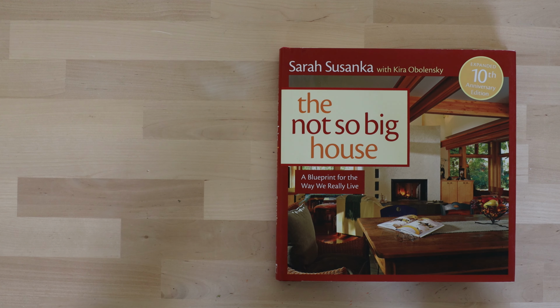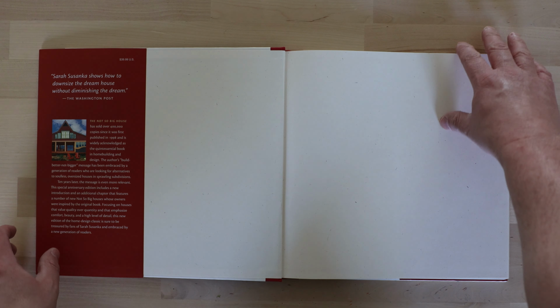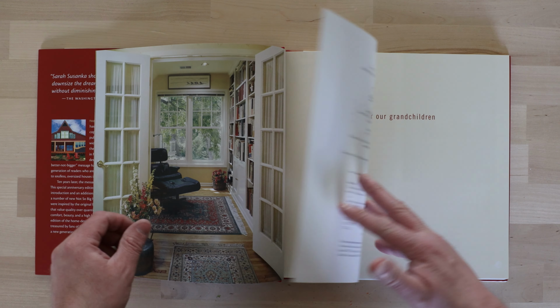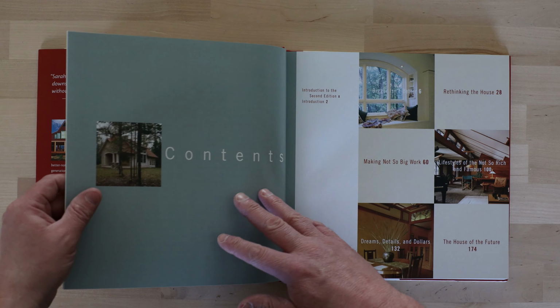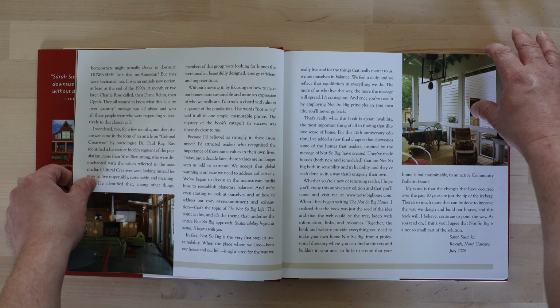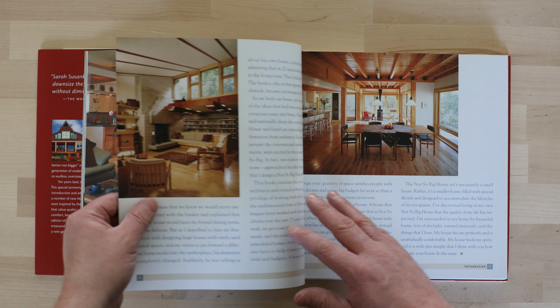One of the best resources available for learning to build smaller and to shift your mindset from that bigger is better mentality is the seminal book by Sarah Susanka, The Not So Big House. Sarah is an architect and an author, and her message is that quality should always come before quantity. She outlines a series of strategies in her book that can begin to reduce the overall size of a home in favor of a home that is based upon your daily life.